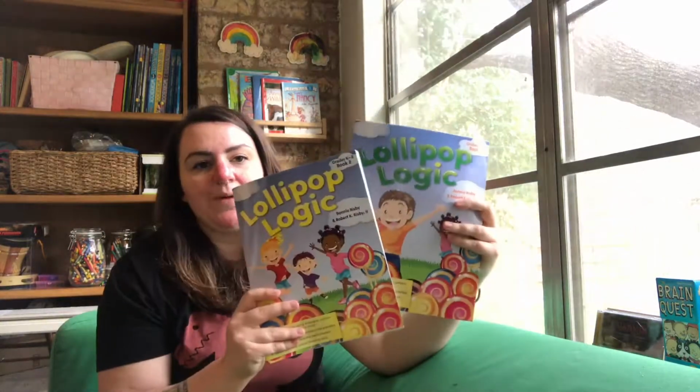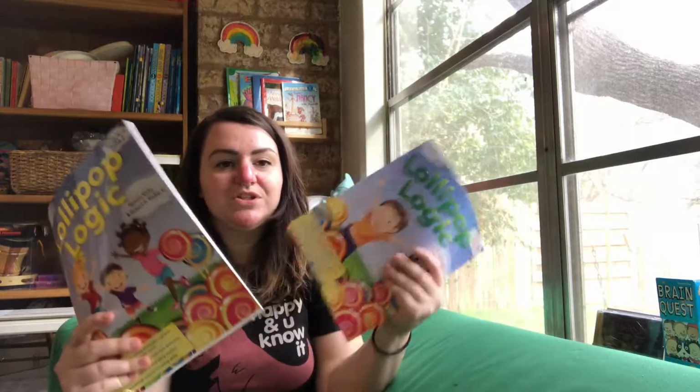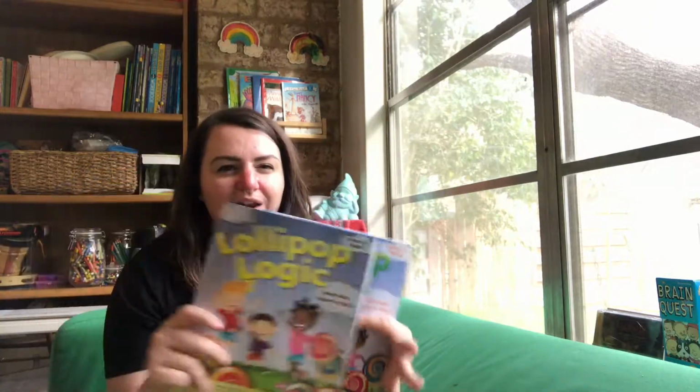Next, Amazon. Got a few things off of Amazon recently. I try not to buy too much off of there because it's so easy to spend so much money on curriculum off of Amazon. So I just got the next two books in this Lollipop Logic series. We already worked through book 1 and it was awesome and we loved it. So I got book 2 and book 3, and we've already started working out of book 2, and it's still as great as book 1 was.